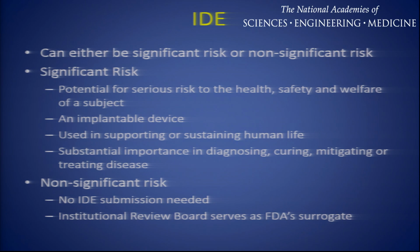The IDE studies can either be significant risk or non-significant risk. Significant risk means potential for serious risk to the health, safety, and welfare of a subject. It can be an implantable device. It's used in supporting or sustaining human life. Substantial importance in diagnosing, curing, mitigating, or treating disease. Non-significant risk, usually no IDE is necessary. Significant risk are studies that end up being reviewed by the FDA directly. Non-significant risk can use the institutional review board.